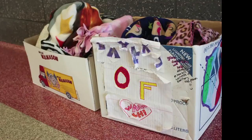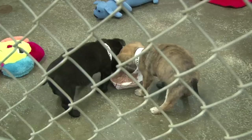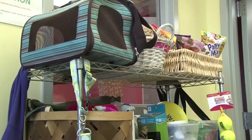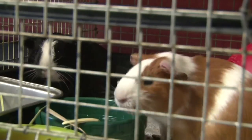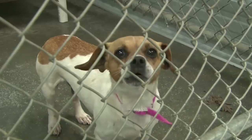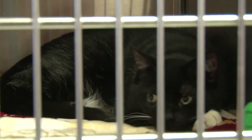The girls have been collecting blankets for a few weeks and plan on donating them to local shelters. We're just letting them have the blankets so that their animals are warm during the winter. Blanket drives like the one at Farmdale benefit local animal shelters like the Lancaster SPCA. We are an independent nonprofit, so we're not connected or affiliated with any other SPCAs. All of the money donated, as well as the donations that are donated to us, are strictly for the Lancaster County branch. The donations are used for our animals here, the Lancaster SPCA. Thank you to Colleen and Caitlin for their efforts to better the community. For Hempfield Happenings, I'm Kayla Torres.